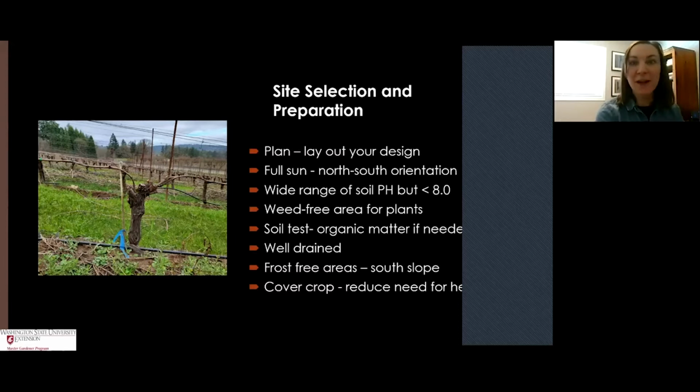So you have a variety selected and you understand how the grape plant grows. Now you need to choose where to place it in your yard. And this is another important step in growing your grapevines. You really need to think about your space, the sun exposure, the airflow in that area, the soil. All of those things are important pieces to growing your grapevine successfully.